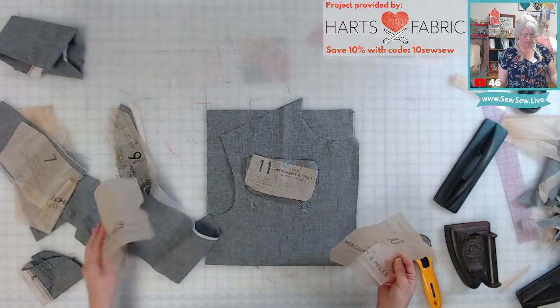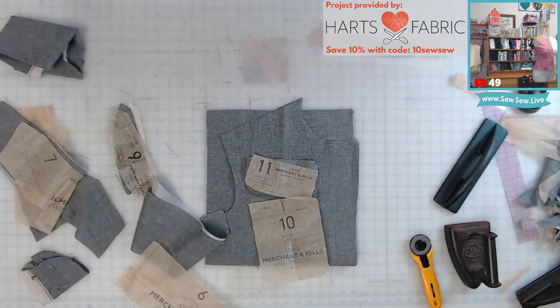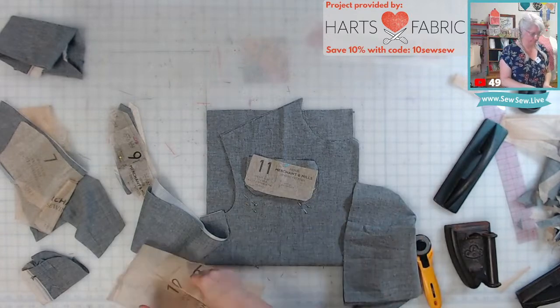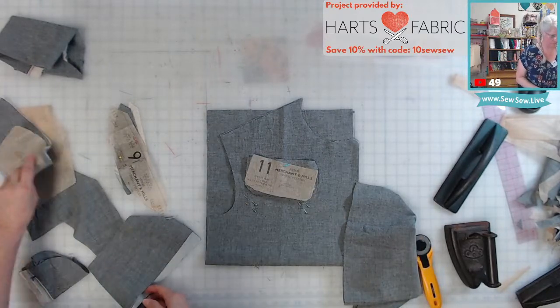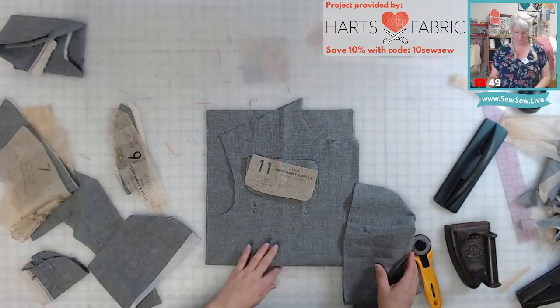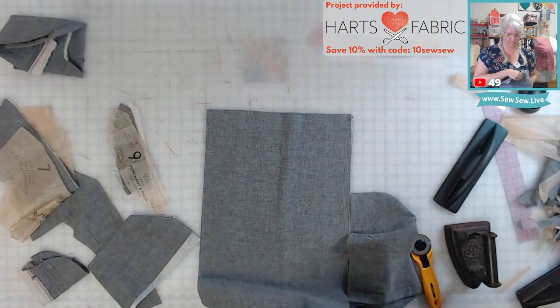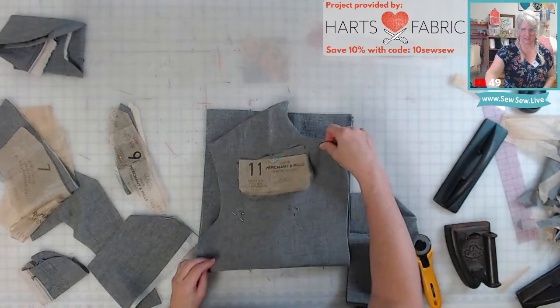I found the pocket pattern piece. There's the... Hello. We literally just ironed those pockets. Where'd they go? Oh, you just did? Oh, man.